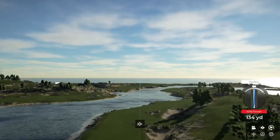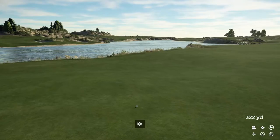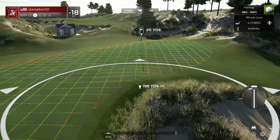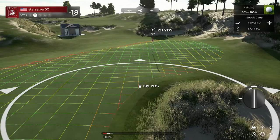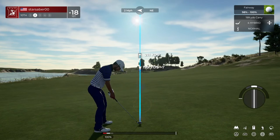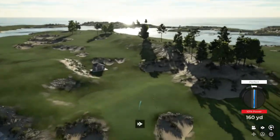And that was a drive. Wow, I can still hear the echo. And we're setting up here about 210 or so from the pin. Come on, come on. Bounce to the right.